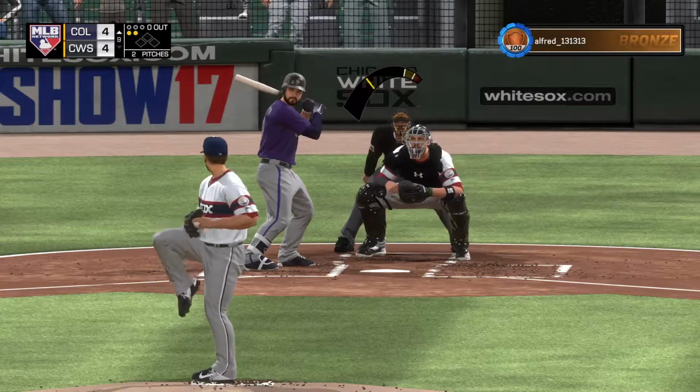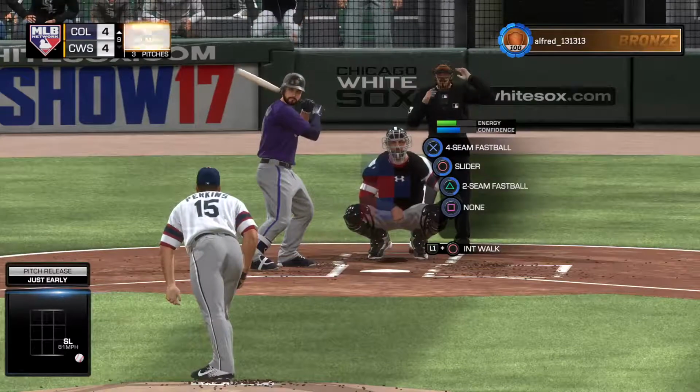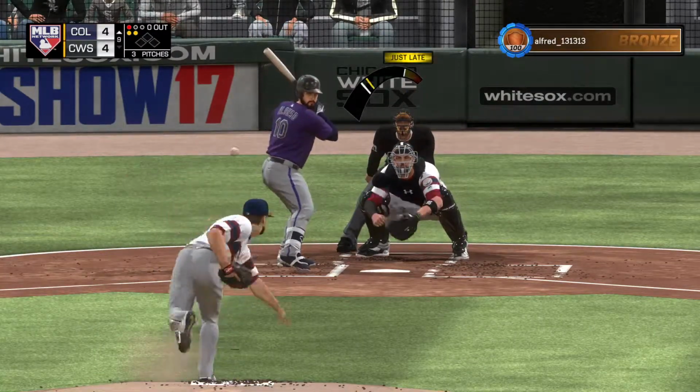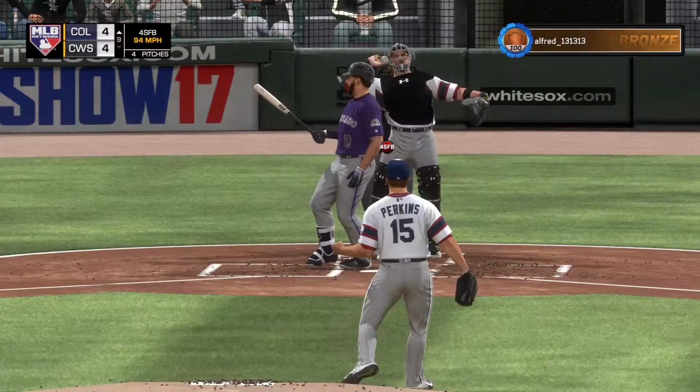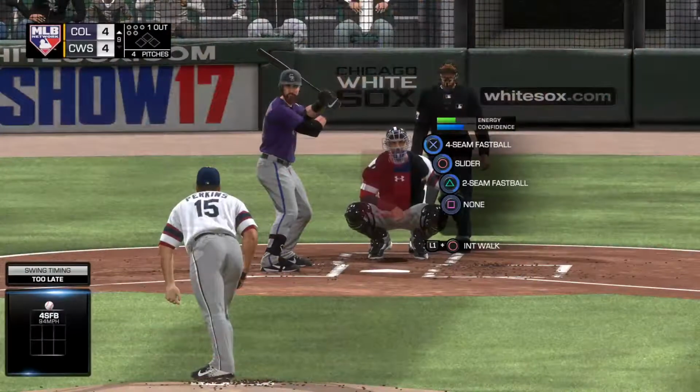This is just great pitching. They start him off with the slider to get the strike, and then they bust him in with a fastball. I don't know what he's thinking up there, but they really are messing with his mind right now. And a swing and a miss on the fastball, and there's the first out here in the 9th.